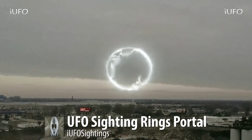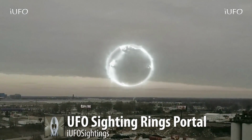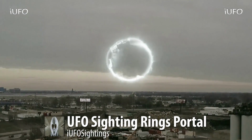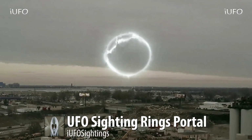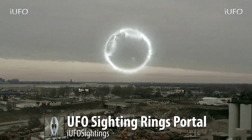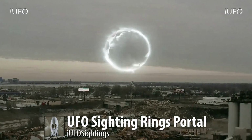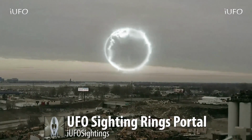Apparently this portal has opened up a couple of times, and this is coming to us from Michigan according to the source, but don't quote us on that. I mean, this is crazy. We did see some earlier footage of the portal. This one seems to be a little bit different, just the way it appeared. And like we said, it could possibly be a wormhole.